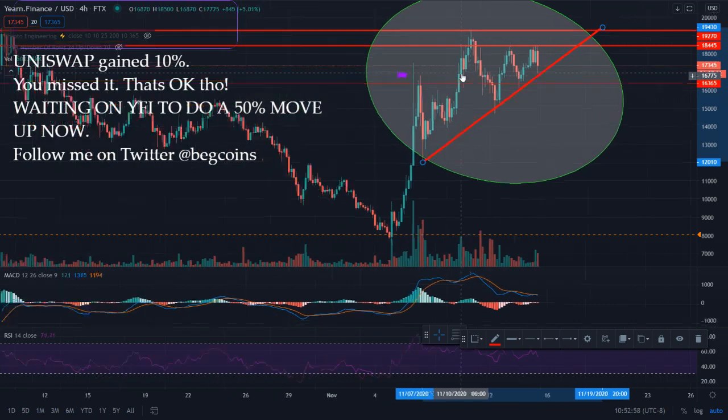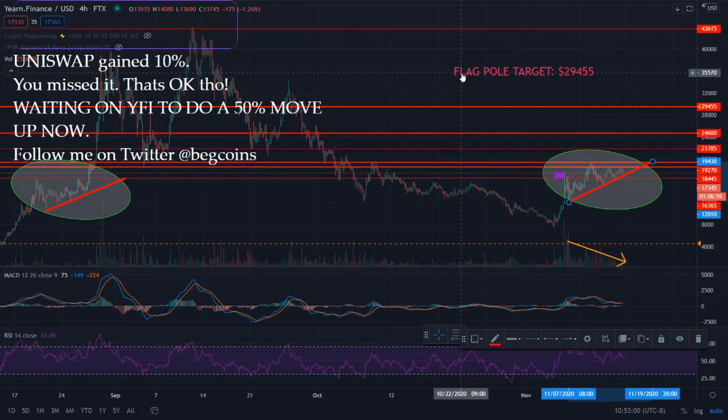So fractals are important. You want to research those as well. Look up the pattern site, thepatternsite.com, and search for bullish patterns, and you'll see ascending triangle as one of them.